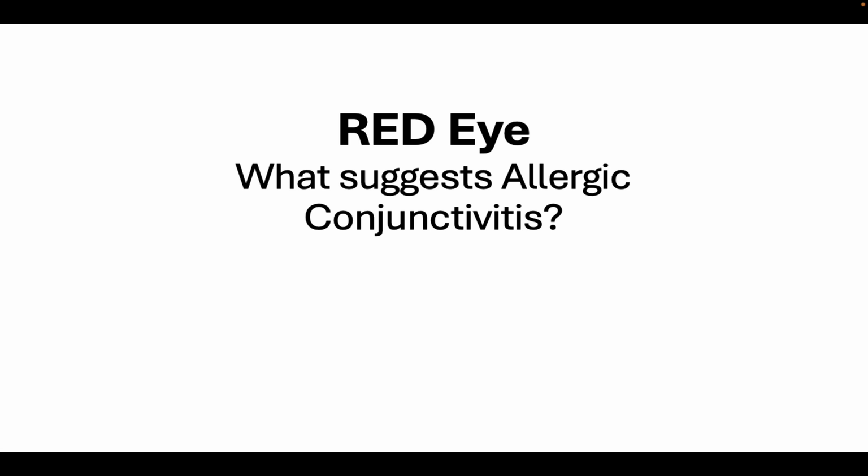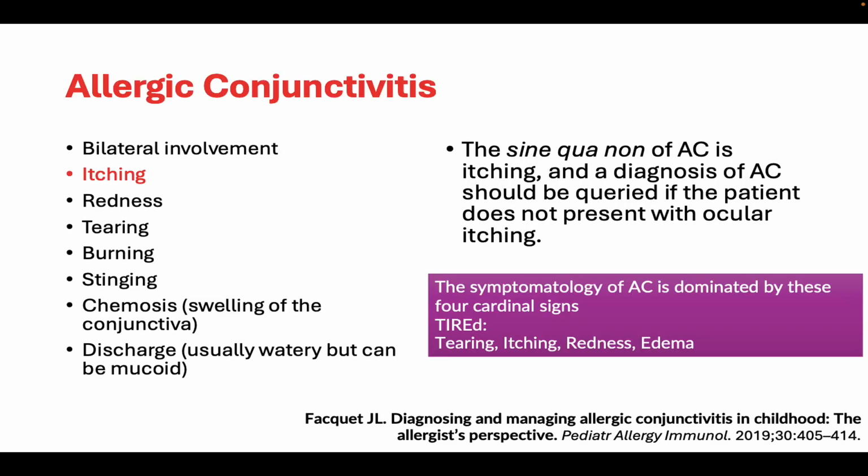So a chronic course, relapsing course, intermittent exacerbations, bilateral involvement, a watery eye, and I think a very important feature is an itchy eye, right? So what we understand is that if there is no itch, it's unlikely to be an allergic conjunctivitis, right? Am I right? Yes. Okay.